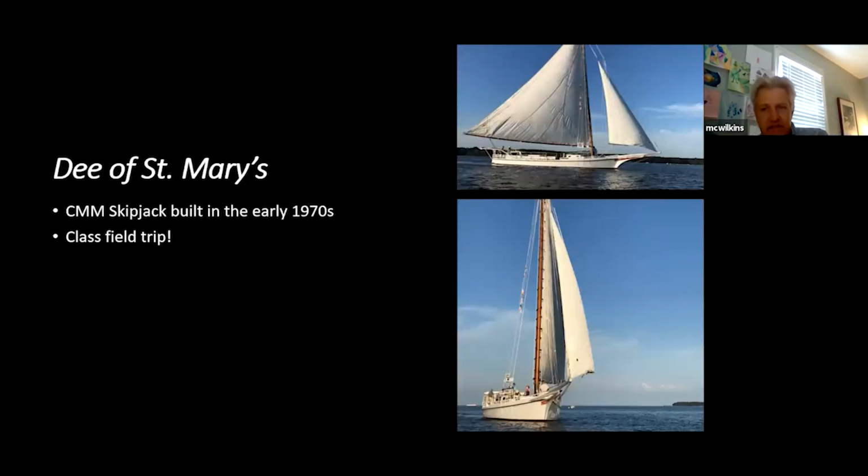So I have to talk about the Dee of St. Mary's, our own flagship skipjack, built in the 1970s by Jackie Russell, and came to the museum, I believe, in the 80s. And just a wonderful boat. I got to know the Dee of St. Mary intimately over the past couple of weeks. She's Coast Guard certified for 40 passengers.